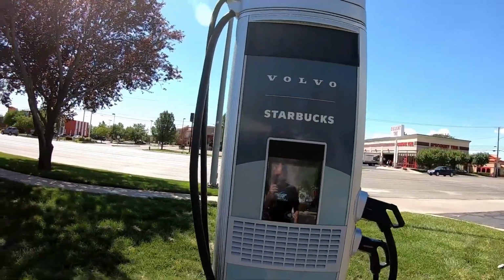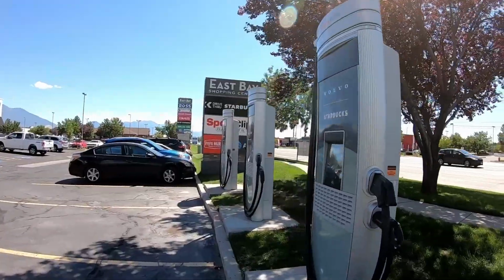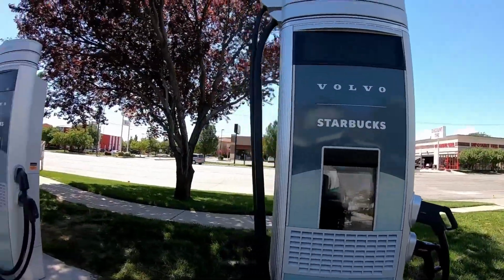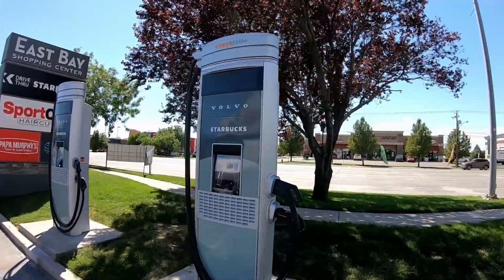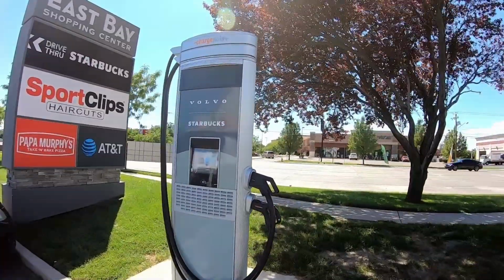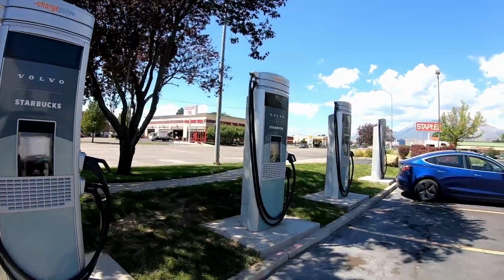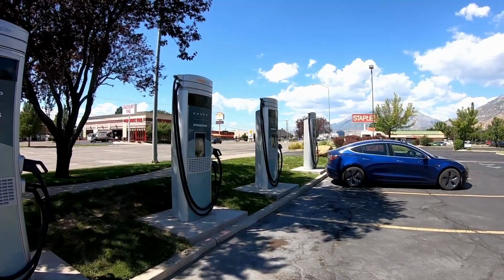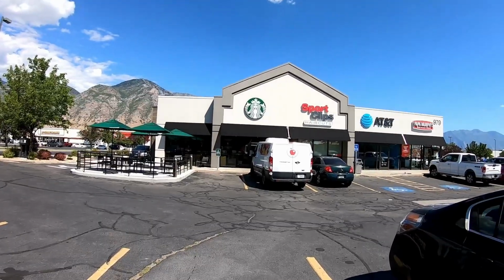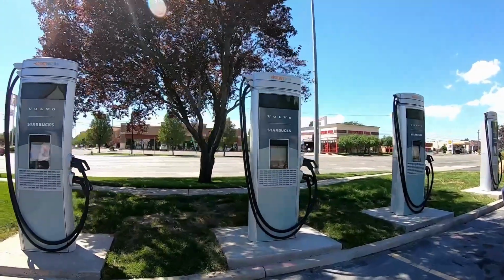So yeah, unfortunately they're not powered up yet, and this one was just iced by somebody. Luckily it was not in use yet, or can be used. Yeah, they're all shut down still, and on PlugShare they actually still show under construction, so it's too bad. But yeah, there is 4 of them here. That's pretty cool. So you can get your Starbucks fix and charge up out here.